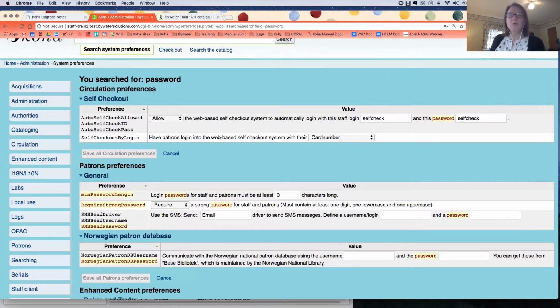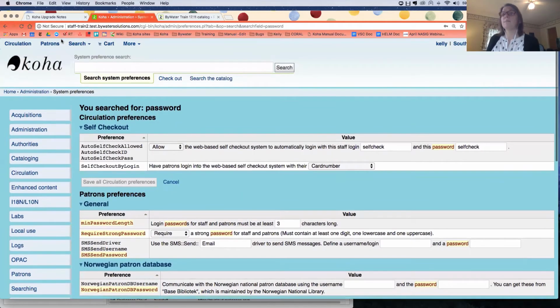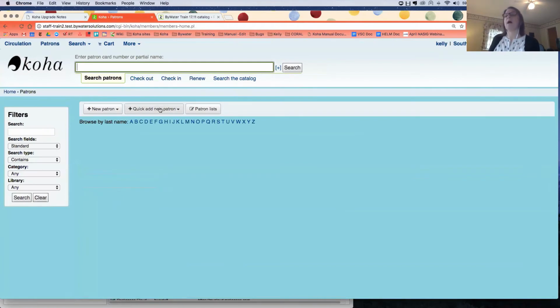Okay, so a couple questions. Require strong password will not be turned on when you go live. You can set up your minimum password length in another system preference, so that doesn't need to change. You can certainly do it together, or you could keep your minimum and just turn on that required staff password. So once I turn this on, I'm going to show you that there are some definite differences when you go ahead and maybe register a patron, or you need to change a patron's password.